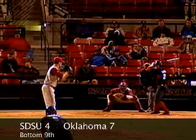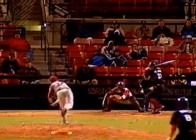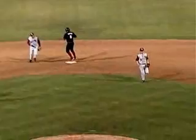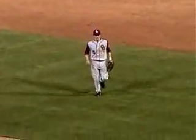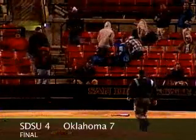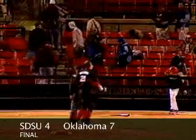Tying run right now. One out in the ninth. 0-2 pitch. Line shot. Caught. Double play. Right into the glove of Bushy, headed short. He races to the bag and doubles off Torres, and that is it. Final score, Oklahoma 7, San Diego State 4.